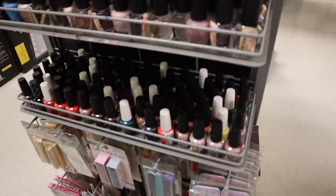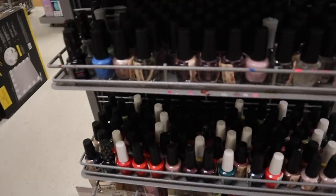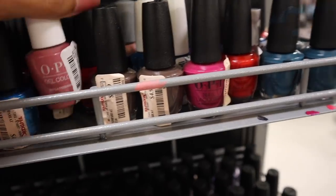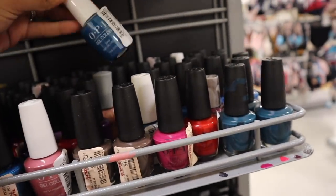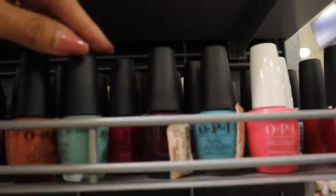So usually on this side I like to find the brand Essie, and lately I haven't been finding Essie because everyone is picking it up. It's definitely a brand to look for because at Target those are priced at 10. I think these are usually like $6. In here it's 5, so you just save a little bit if you guys go with this brand.